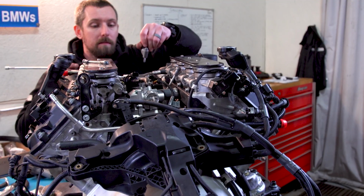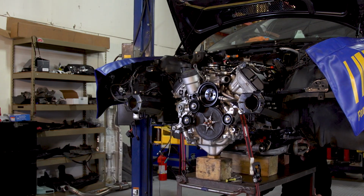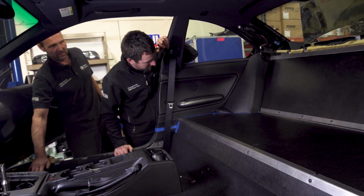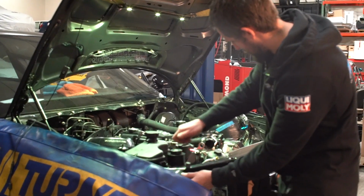We're getting pretty close to firing the engine now that the engine's installed. We're really moving on to other parts of the project, getting the suspension installed, the brakes, final fitment of the interior, and then the car goes to the body shop. So we're really starting to see the finish line here, and it's pretty exciting. We'll be able to drive this thing pretty soon. Really starting to see everything come together now.